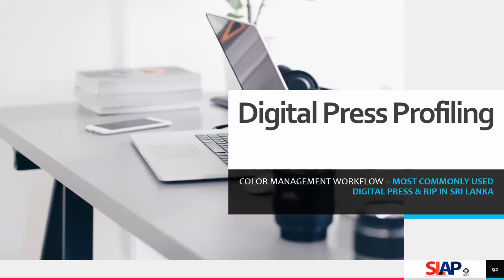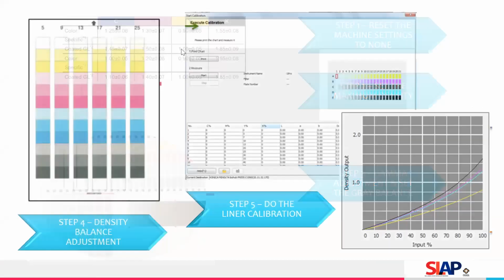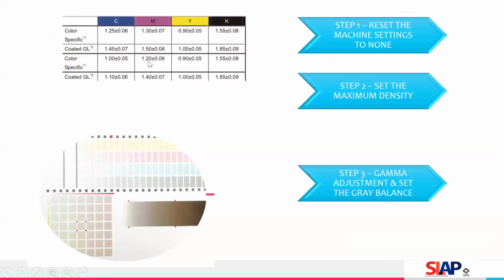But the process, I wanted to show both of these to show you that the process is more or less the same, right? So first I will show one of the software mostly used, the digital press and the RIP in Sri Lanka. These are the setups you have to do. First, you have to set up your densities, because excess density means you are just wasting your color, because it doesn't give you any benefit. It just introduces problems. So you set your densities, right?